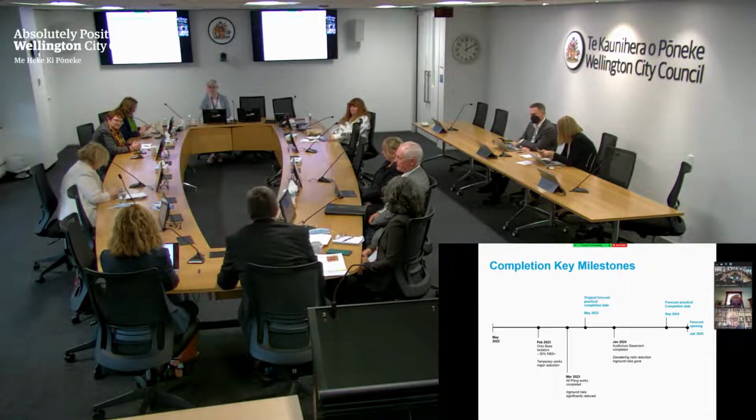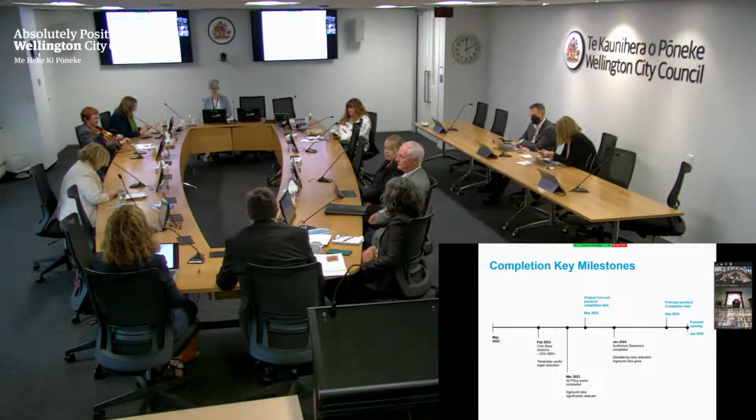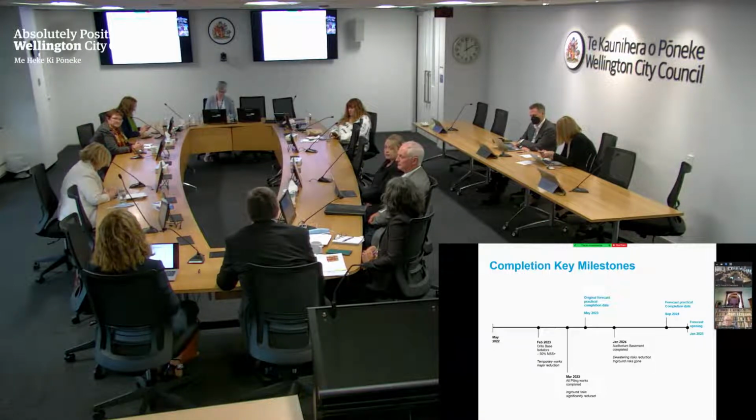So the first one is February 2023, so not that far away. And that's really when the building moves on to its base isolators. At that point, the building's much sounder, and a lot of the temporary works and those types of things that are causing us a hell of a lot of cost angst are starting to resolve themselves.